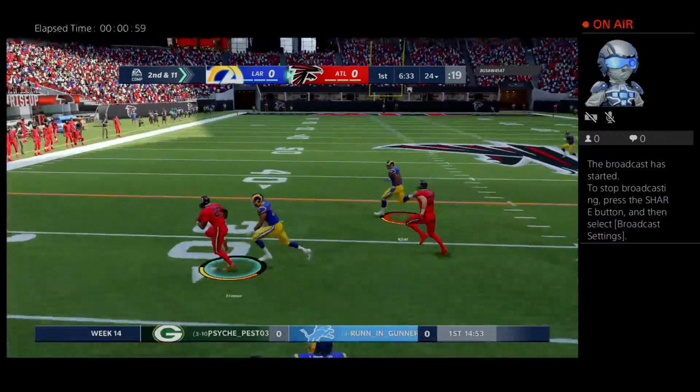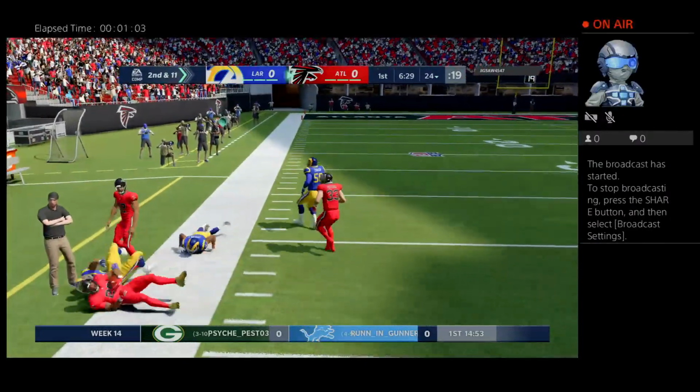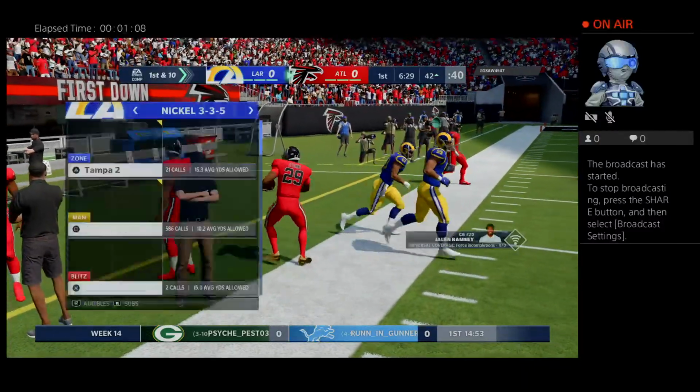Then he'll give it here to his running back. And some room to maneuver. And he'll be out of bounds just shy of the 40. 34 yards there and a first down.